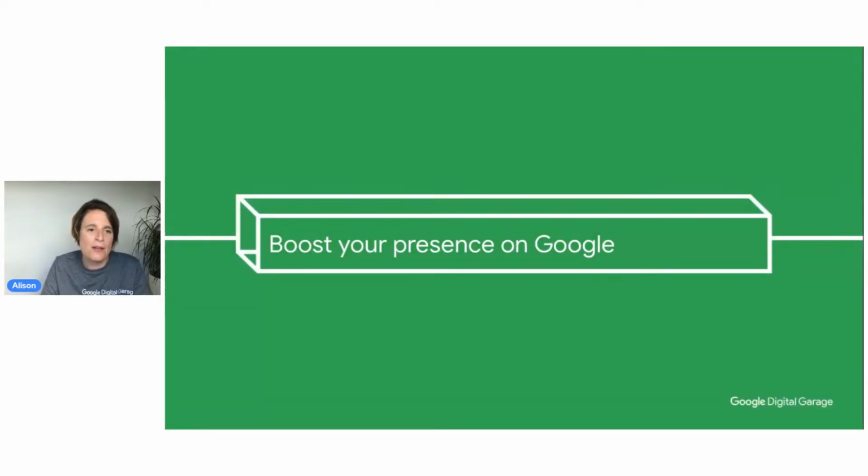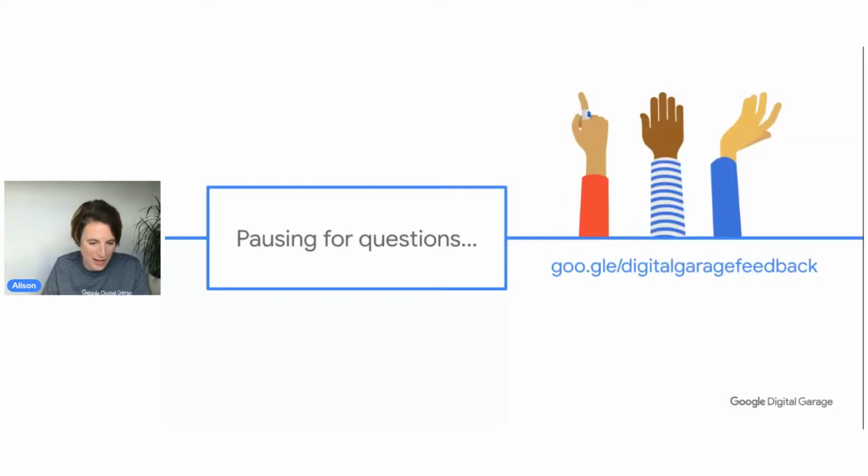So we're looking at this final stage about boosting your presence on Google. So how do you ensure that your website has the best possible chance of showing up? We're going to go through a few tips and tricks. Oh, actually, I have just seen a question. So before I dive in, Martina, what's the difference between Google Analytics and Google Search Console?